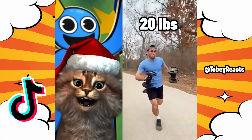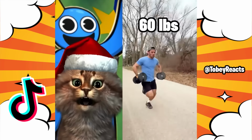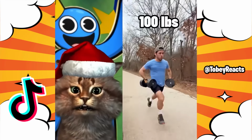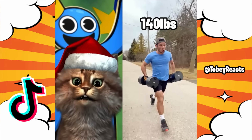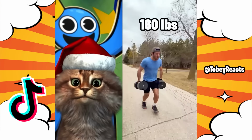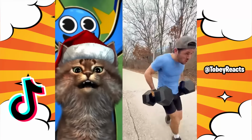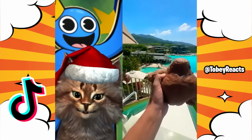Oh, look, he's adding weight. Oh, it's gotta be 40. What? That's so much. That's like 80 pounds. That's a lot. 100? And he's still running. No way. Can he do 200 and still run? No way. Oh, look, he's slowing down already. 200. Oh my god.